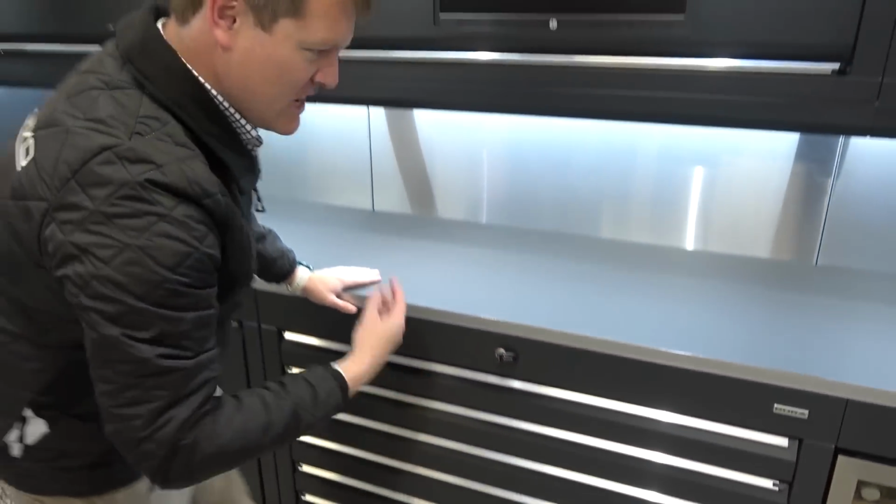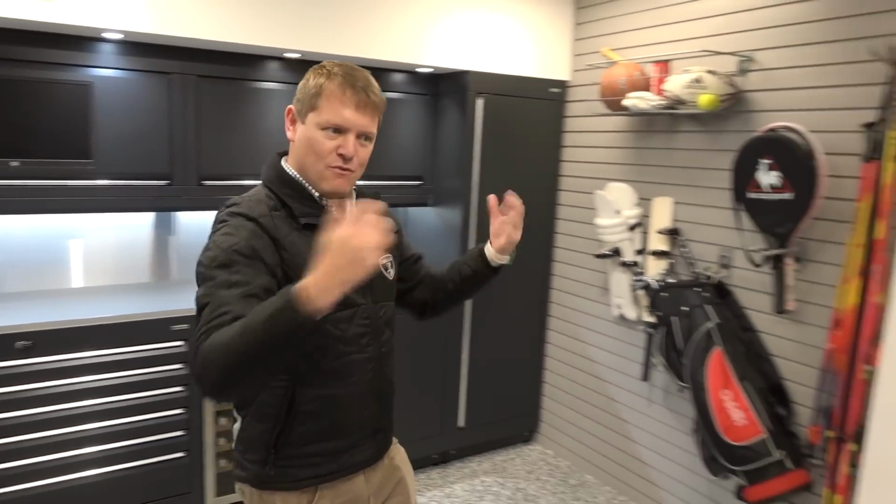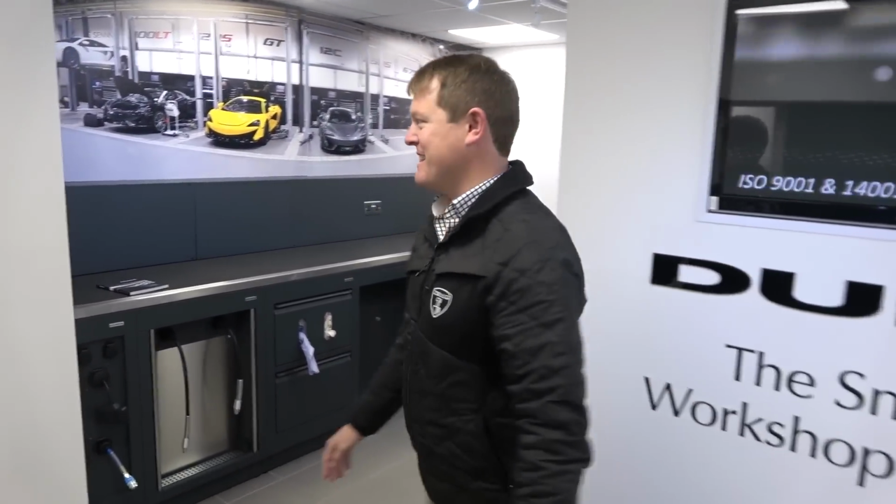So the imagination is running wild, because all of these fixed sizes enable you to have everything set up, even different examples of flooring here as well. I think if we pop over to the more commercial side of it, I can show you even more, into here, and even more cool things to come and take a look at.